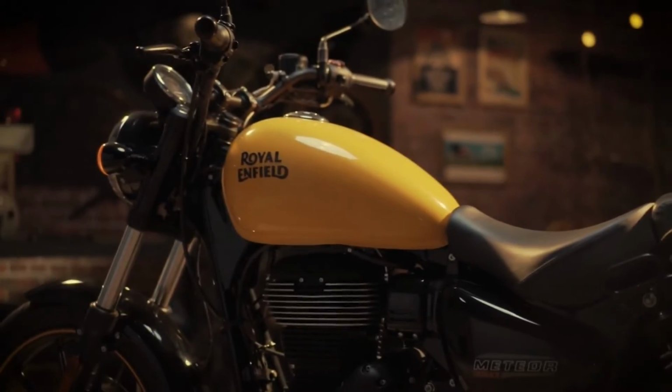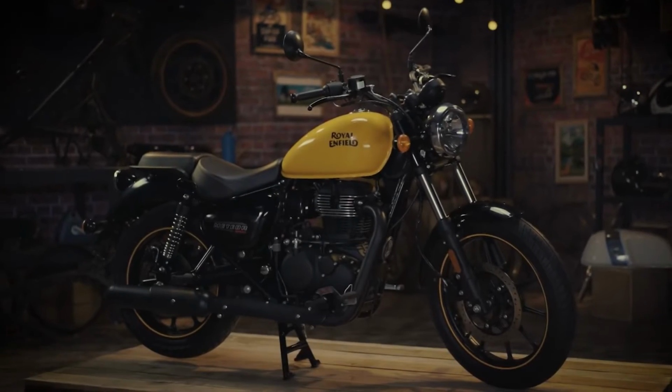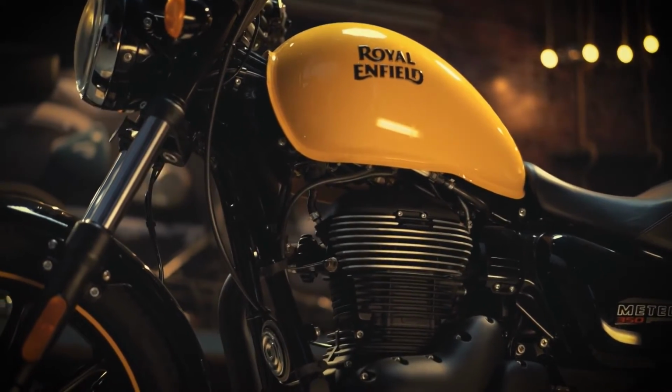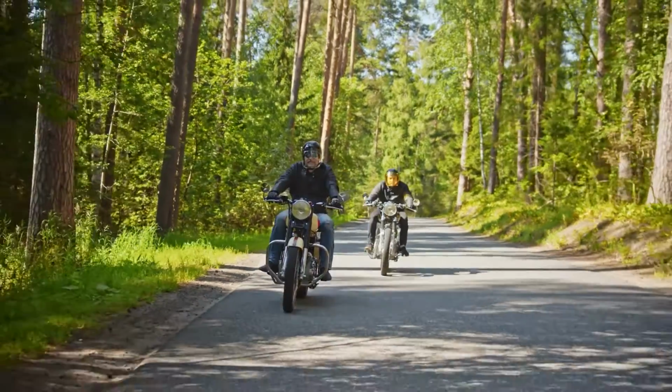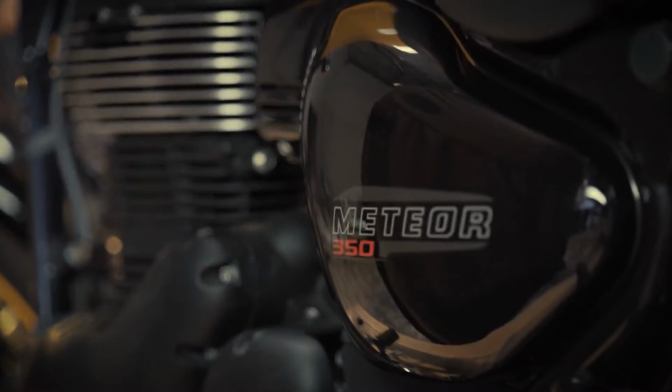In conclusion, the Royal Enfield Meteor 350 ticks all the boxes for a beginner-friendly and strong motorcycle. Its classic design, manageable power, and comfortable ride make it an excellent choice for riders who are just starting their biking adventure.